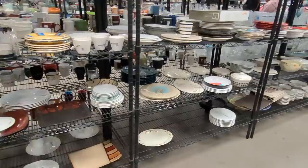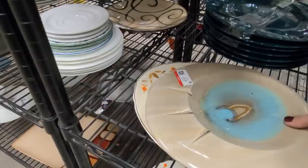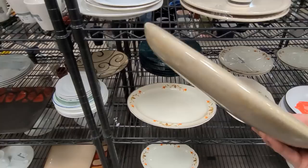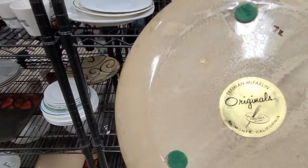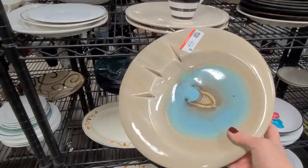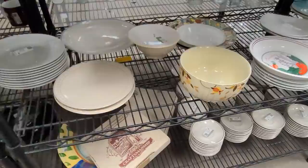I am in the plates and dishes aisle, and over on the shelf here is a gorgeous drip glaze mid-century modern piece. I don't know who the maker is, but it is definitely from the 50s or 60s. Let's turn it over and see if it's marked. It's a Freeman McFarlane Originals. This is California pottery made in El Monte, California. It looks to be in absolutely perfect condition, only $6.99.